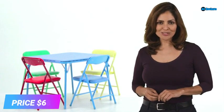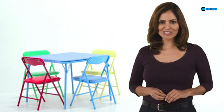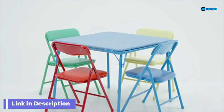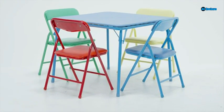This folding table and chair set from Flash Furniture is kid-sized to give toddlers and small children their own special table and chairs. The colorful 5-piece set includes 4 metal folding chairs, blue, green, red, and yellow, with seats and backs upholstered to match the frame color.